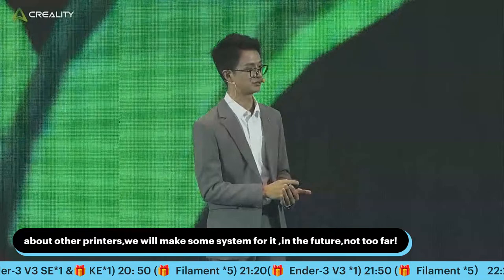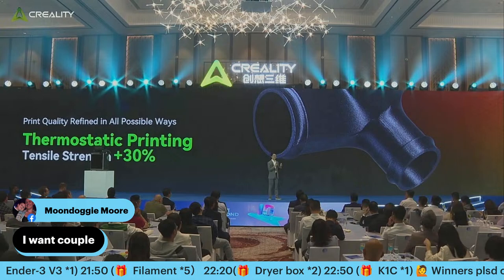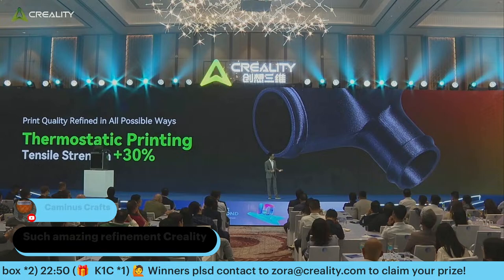And this one is the tensile strength test. With an active chamber heater, K2+ can print in a thermostatic environment. As a result, the test piece printed by K2+ is 30% stronger.